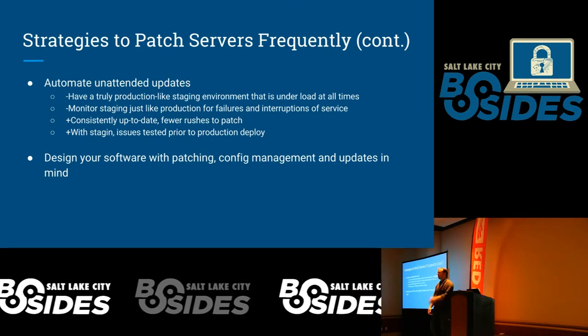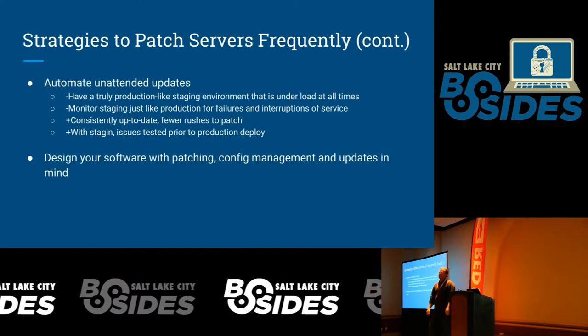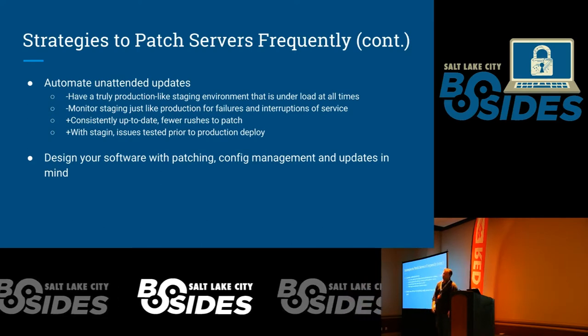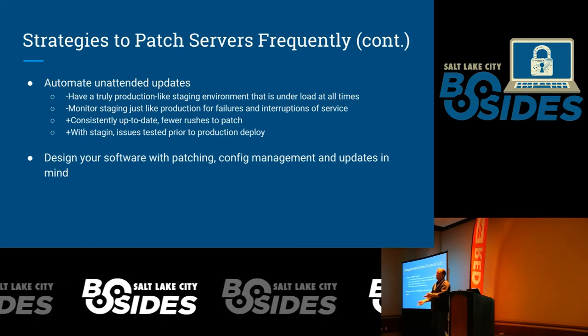Say, once a week, you update staging, and 3 days later, you update your production environment. And then you pull down more patches, update staging again, a few days later, you update your production environment. That's the method that I would push people toward.